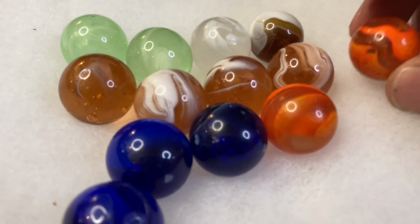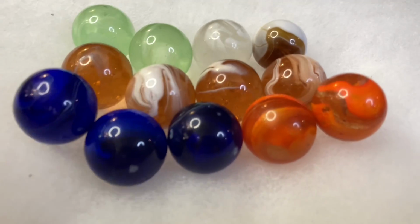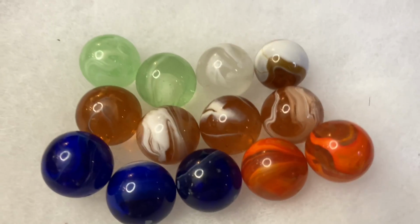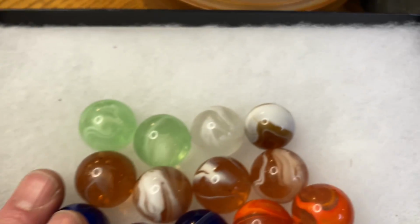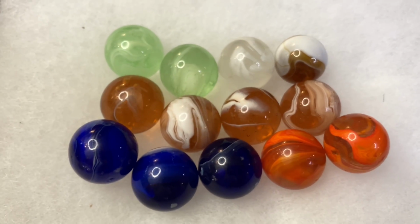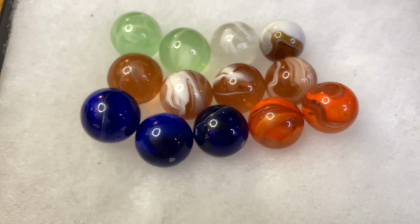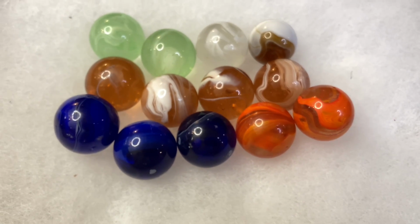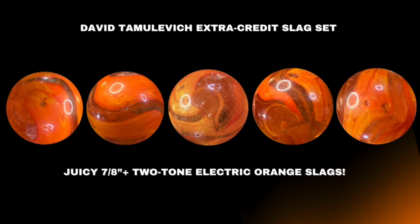Take a quick look at this, a score David Tamulevich landed last week. These are 3/4 inch Christensen slags, and that middle row is peach, hard to find. Even bigger, and the electric, maybe 7/8. That's the biggest. That's awesome. Biggest size I know that they did.